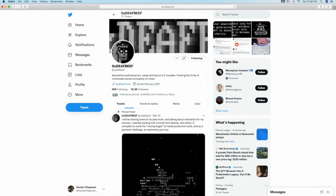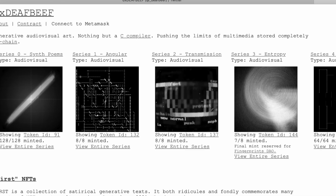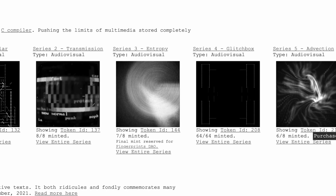So the artist behind this project is DeafBeef, who is famous for his generative audio-visual NFTs that he creates with the most basic tools: a text editor, C compiler, and the Ethereum blockchain. So simple yet extremely complex, and what he's doing is completely changing the game for generative art in this digital world. And if you are not familiar with this style of art, let me show you an example of what one of his NFTs looks like.